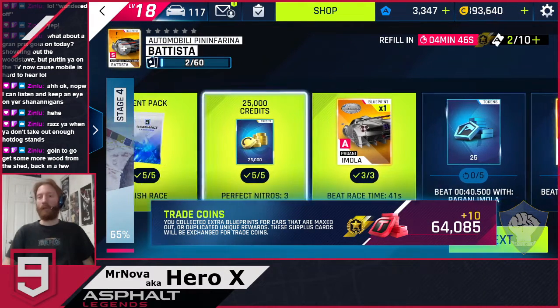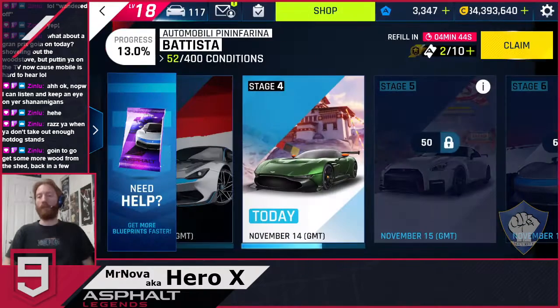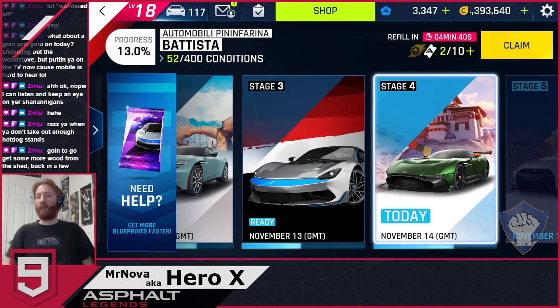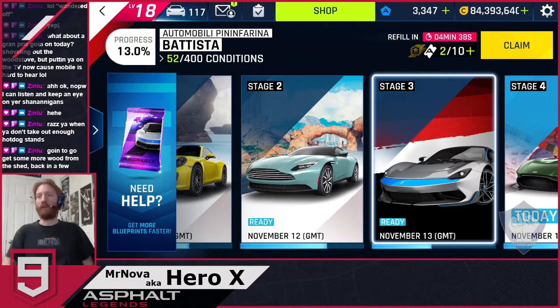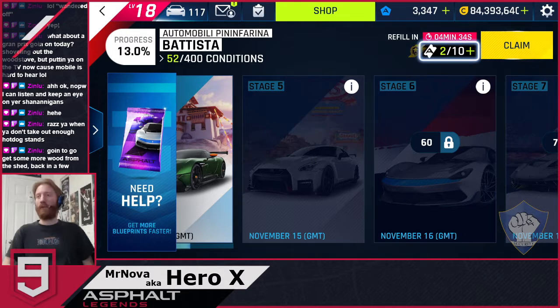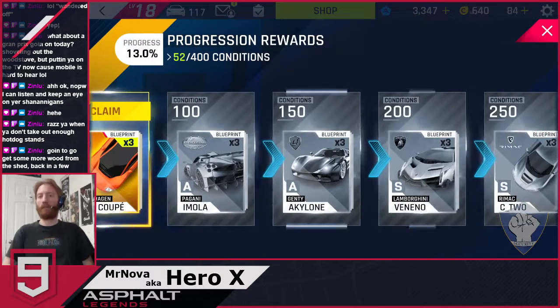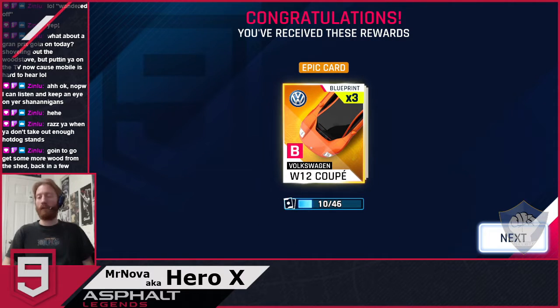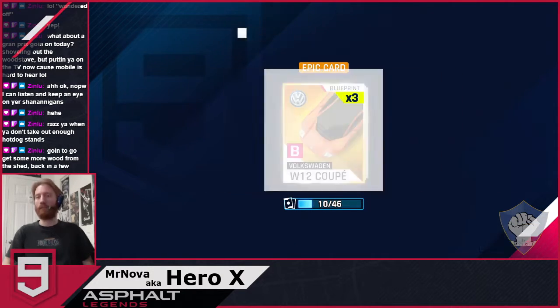Not having the Pagani, there's not much else we can do here condition wise, and stage 1 is not quite finished, but we should be able to clear out the conditions in 2 and 3 anyway, so at least have enough done to get us through stage 6. Blueprint for the W12, always welcome. 36 more.